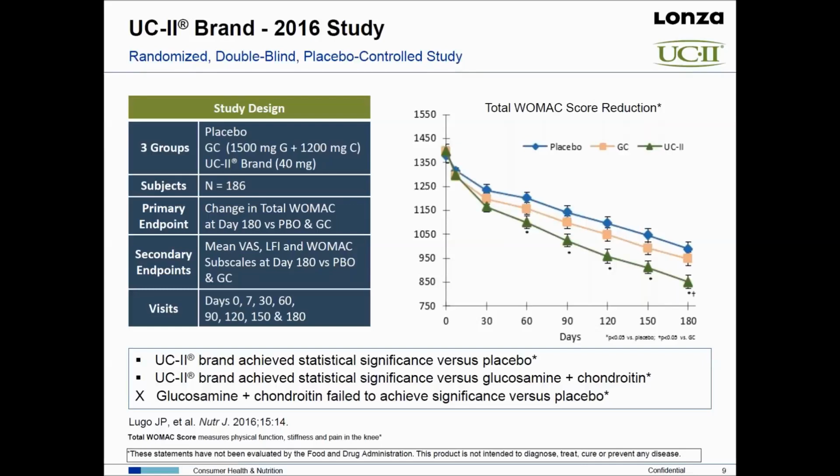And what we did in this study is we used WOMAC. This is a medically validated questionnaire that has been used for many, many years to look at all kinds of ingredients, like glucosamine chondroitin and other things, to intervene in joint health. And this study, like the healthy subject study, was overseen by medical doctors. It was carried out in 13 centers.